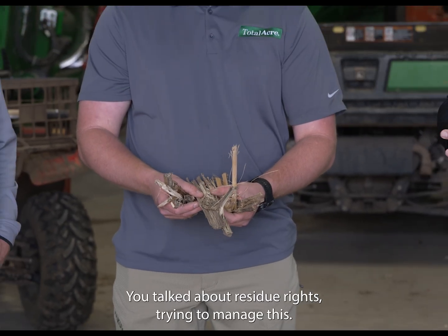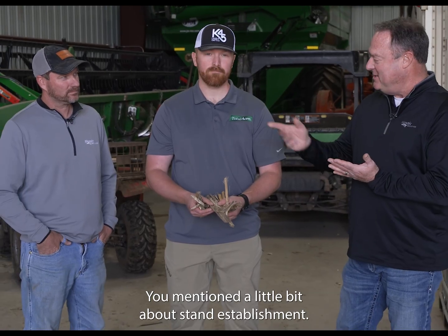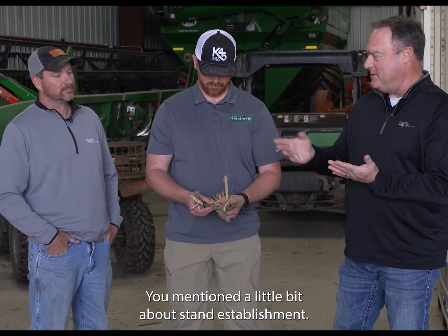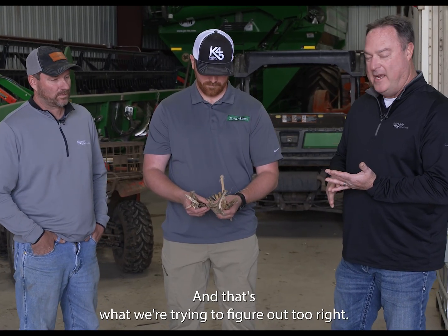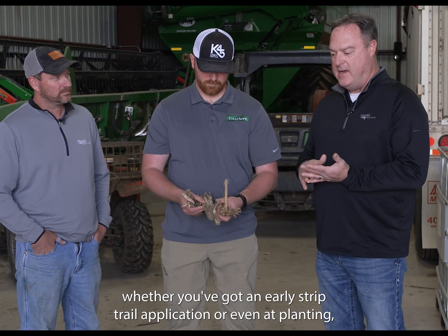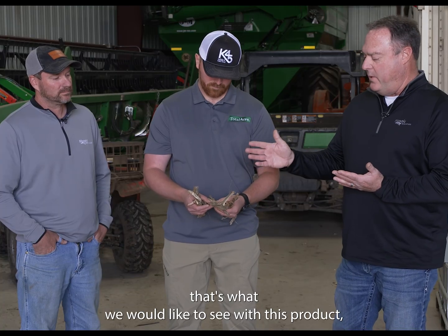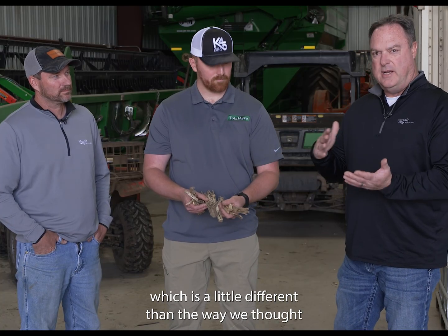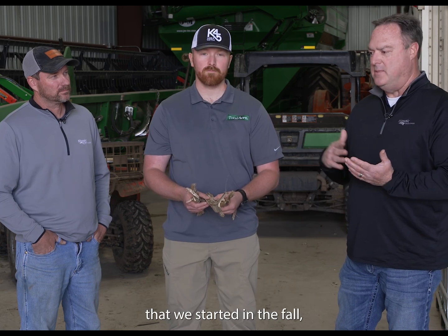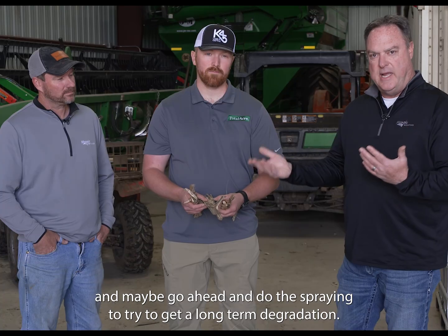You talked about residue, right? It's trying to manage this. So you've talked about the nutrient cycling. You mentioned a little bit about stand establishment, and that's what we're trying to figure out too, right? So if we can get this broke down early on before the season, whether you've got an early strip till application or even at planting, that's what we would like to see with this product. Which is a little different than the way we thought about residue decomposers in the past with some live organisms that we start in the fall and maybe go ahead and do the spring to try to get a long-term degradation.